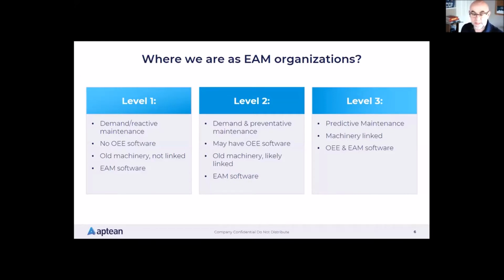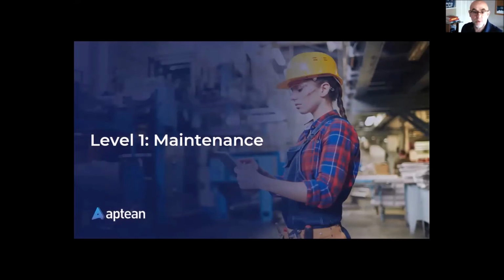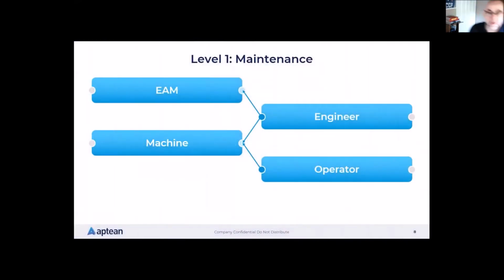So think about where you are, level 1, level 2, level 3, as we go through this, and hopefully we'll show you some techniques and some practical steps that you can use today to move through that journey. So let's start with level 1 maintenance. Again, in level 1 maintenance, we have the machine or the piece of equipment. We have the engineer who comes and fixes that piece of equipment, and he's working with the EAM software, either on a mobile phone, a tablet, or going back to a computer. He's the one interacting with the EAM software. And then you have the operator who is running the piece of equipment. So that is level 1.